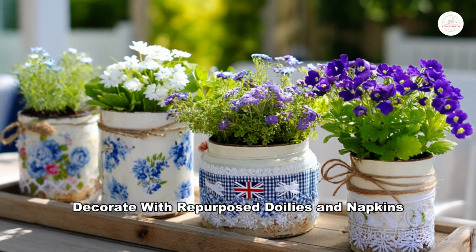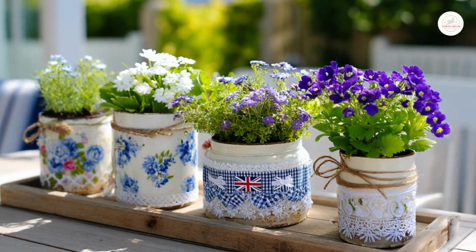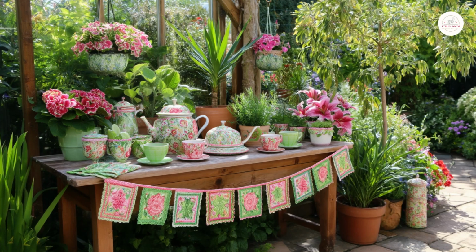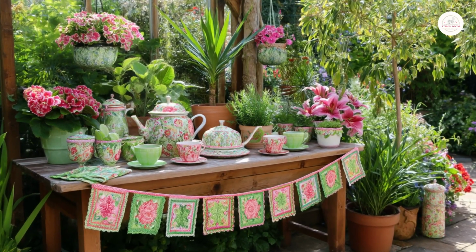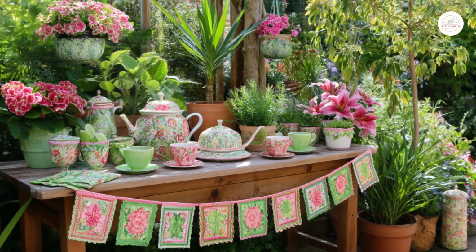Decorate with repurposed doilies and napkins. Layer doilies under flower pots, lanterns, or teapots on garden tables. Sew old napkins together to create bunting, or use them to line plant baskets. Choose florals, lace, or embroidery patterns to match the cottage theme.